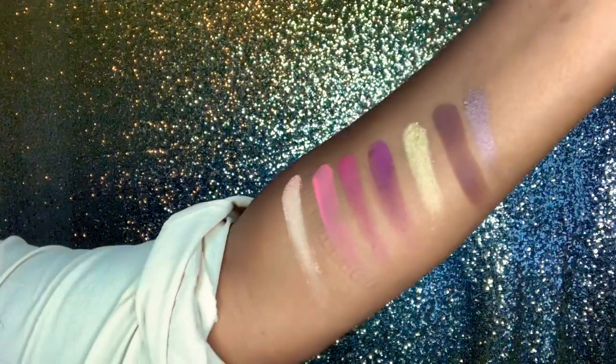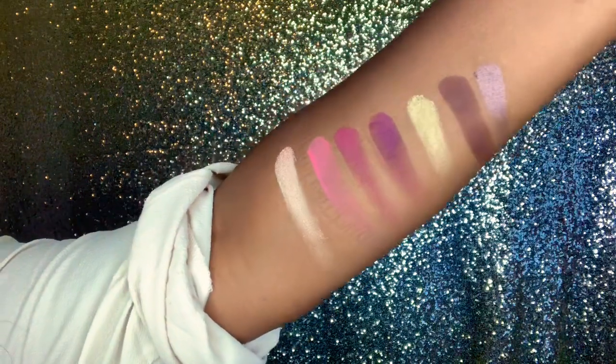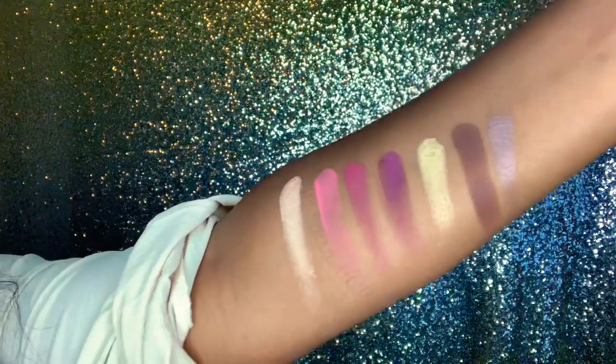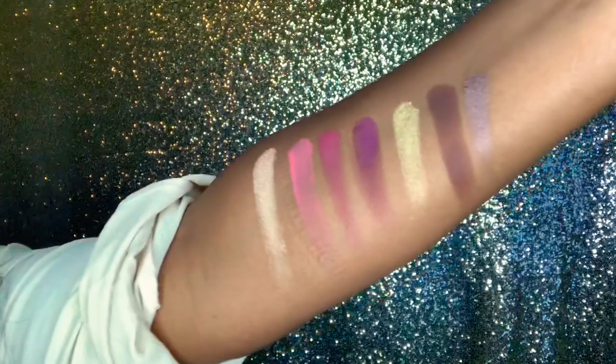This right here is Supreme. This is just a matte pink. This right here is Pinker. This is like a deep dark pink. Next is Big Wig. This is a purple. I'm just really amazed at how vibrant the purple is without having any shadow base on my skin. So the pigmentation in this palette is really good.